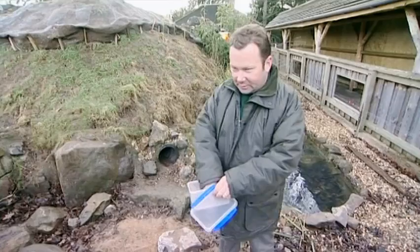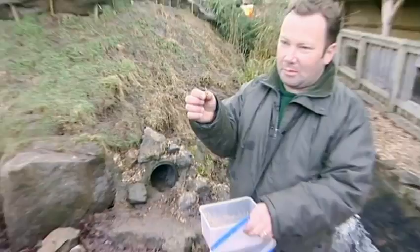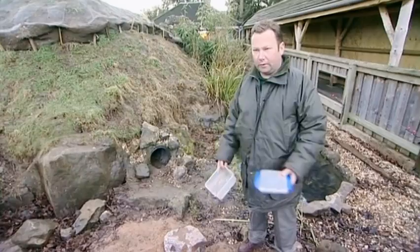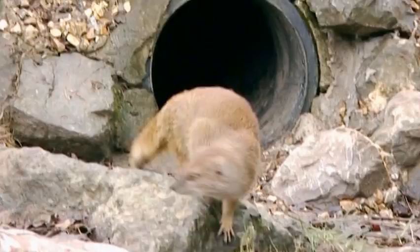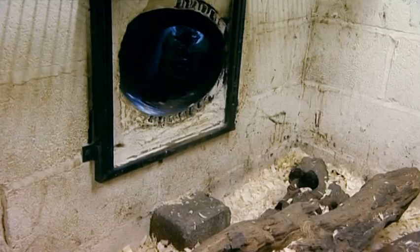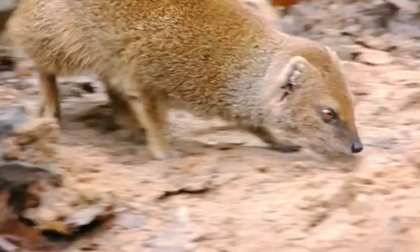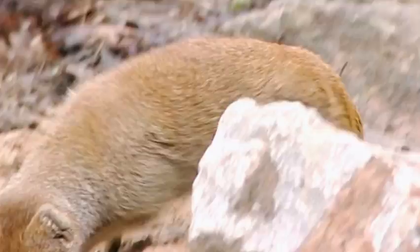And last but not least, I've got my wiggly mealworms. The idea is to scatter a bit of food down here, just to keep them digging this area and not explore too far on the first day. We just want them to take it easy on the first day. I think they're a bit braver than the meerkats, which we will have to watch out for, and just generally exploring, which is exactly what we want, looking for food.